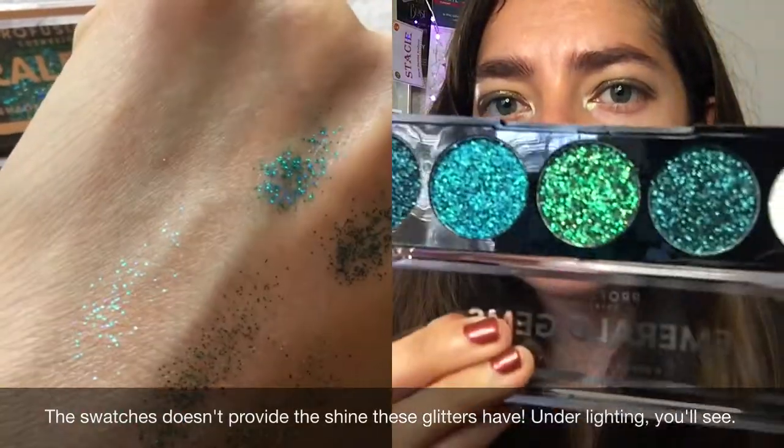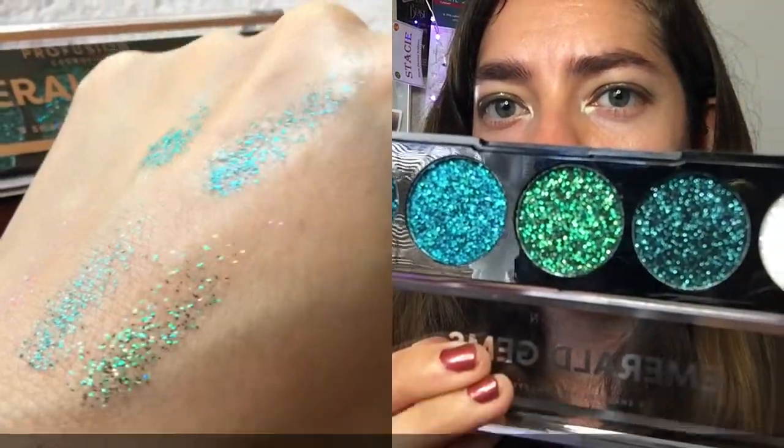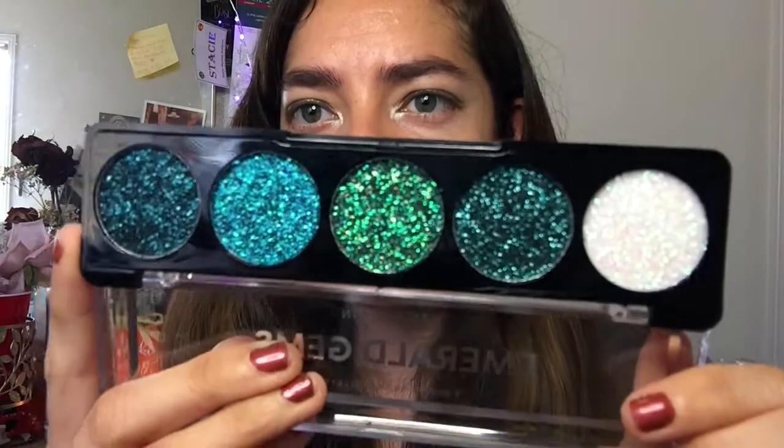And so the only ones I'm missing are the natural looking one and the blue one. Unfortunately, I didn't get those. I don't know what happened, but I'll probably get them later.